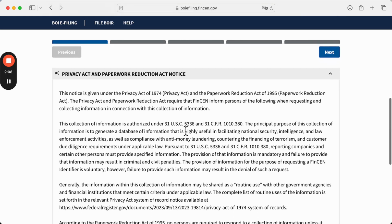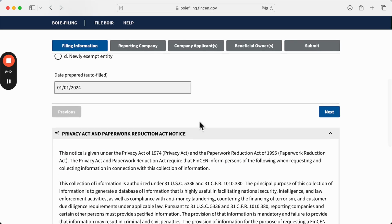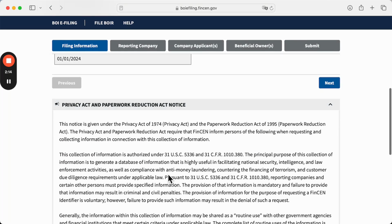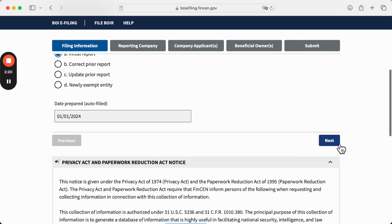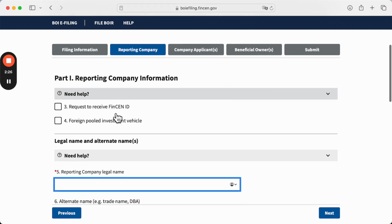All right, and then it's going to give you some good verbiage about the purpose of collecting the data. Okay, which includes anti-money laundering, okay, countering the financing of terrorism and such. So we're going to hit next, and then you're going to plug in the company's reporting legal name. It's very, very easy, right?